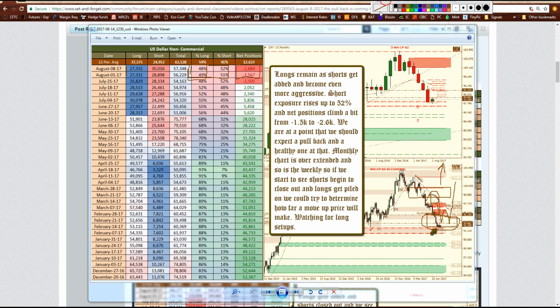Alright, so let's take a look at the US dollar. What's the US dollar been up to? So longs are remaining roughly the same. They've increased since two weeks ago, and that's as we are testing a weekly demand zone for the second time. Shorts also increased, but again, this is back in the early tests of this area.